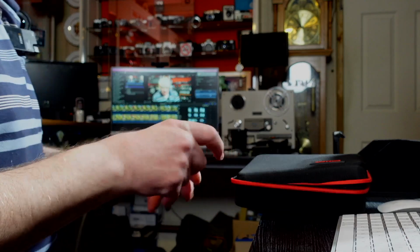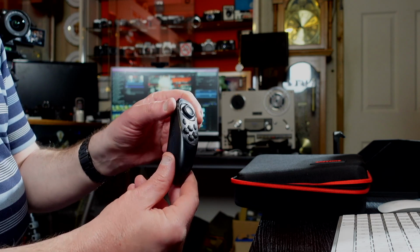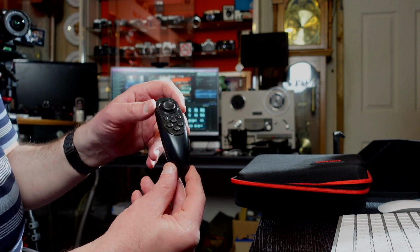But the other important thing that it comes with is a Bluetooth remote control, and that works with Android or with iOS. I've tried it with my iPhone.